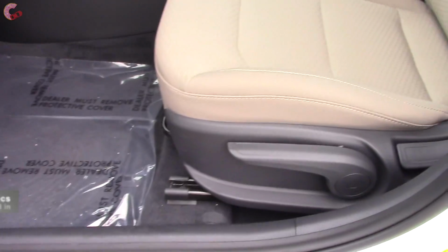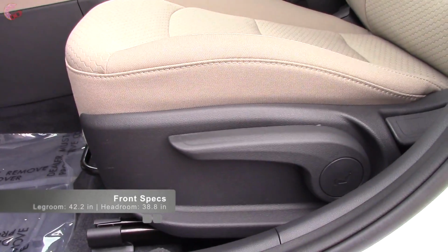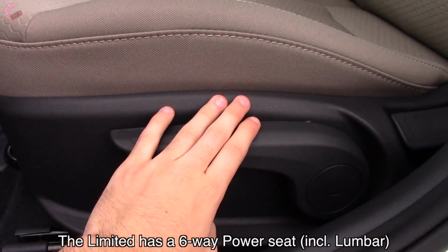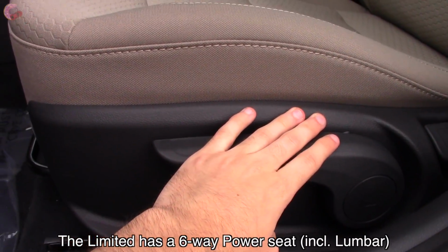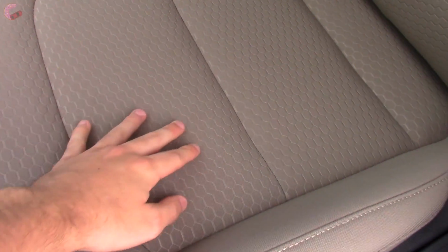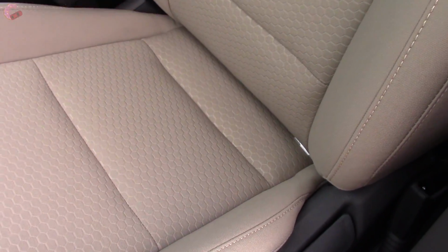And moving over to your seat, you will notice it's manually adjusting, and it is that way on all models besides for the Limited, which gets power lumbar support. And like I said, this is the cloth seats. Has a pretty interesting design in the middle, and these are very comfortable seats.